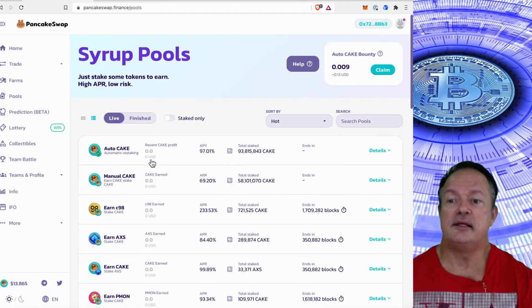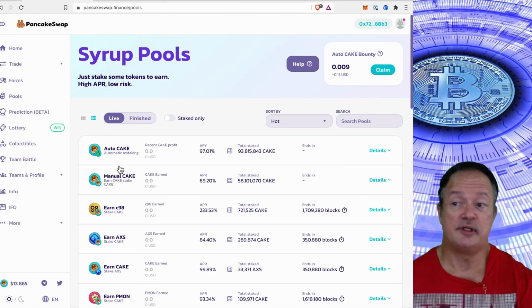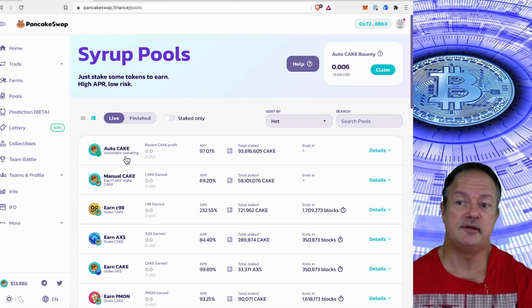All right. Now, what's interesting, if you already have some cake that you earned somewhere else, like let's say you've got some liquidity pools and you earn some cakes there, and you want to earn extra cakes, you could put them here, and you've got 2 different cake pools. The first one is AutoCake, which has an automatic restaking.